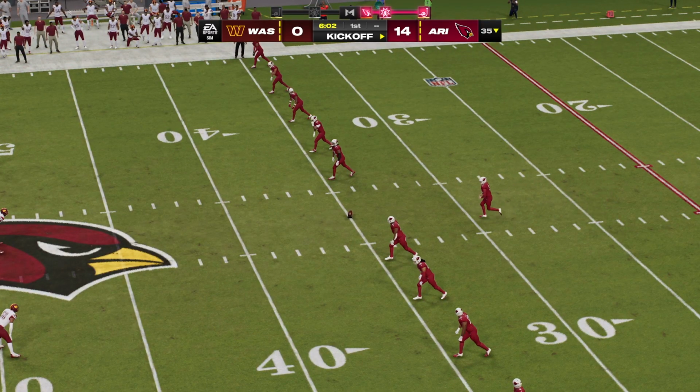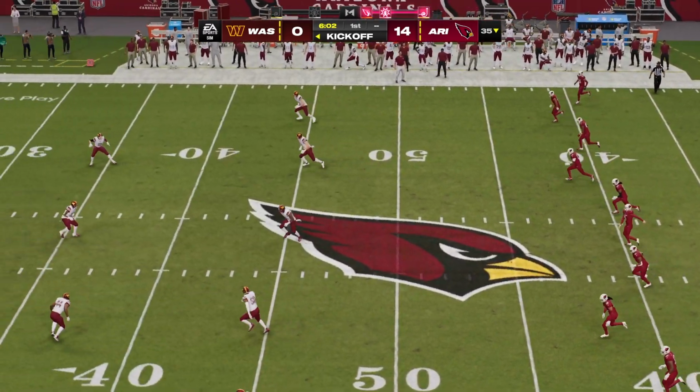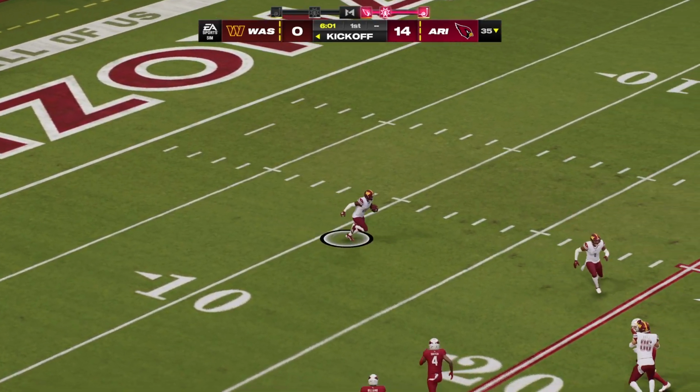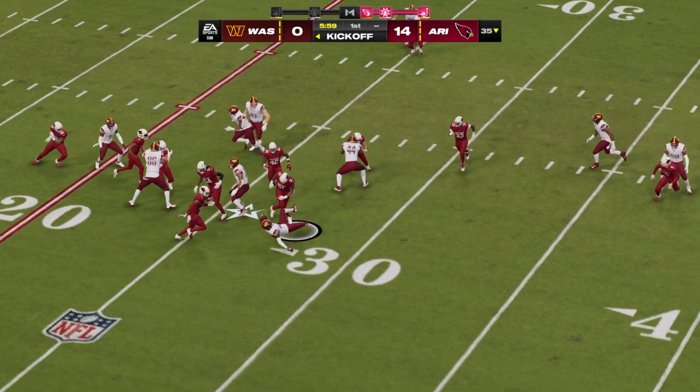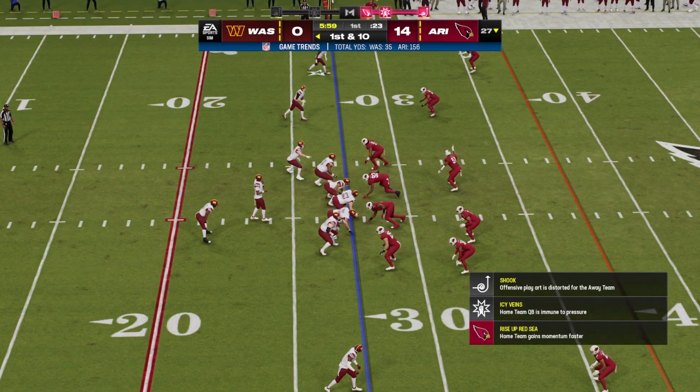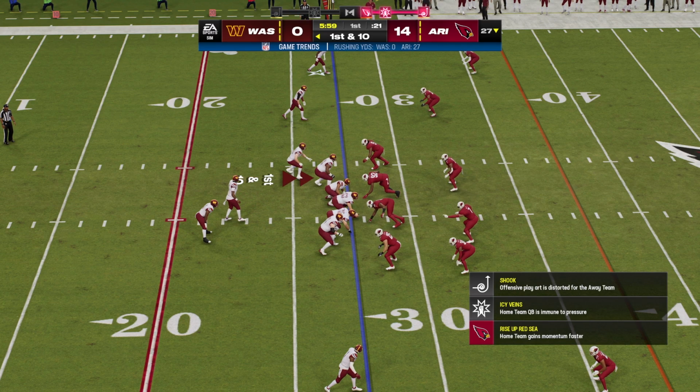After the touchdown, out is Prater to kick. And here comes a return from just beyond the goal line. And he'll wind up getting a couple extra yards here for his trouble and bringing it out of the end zone as he's down at the 27.